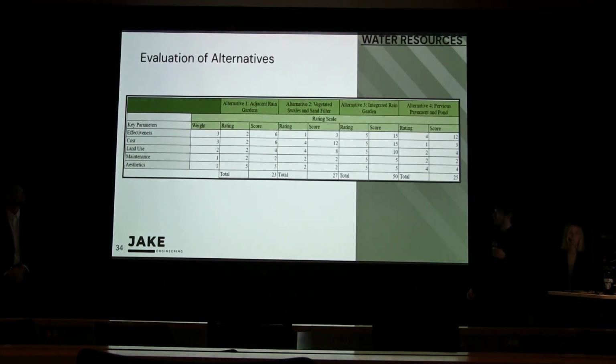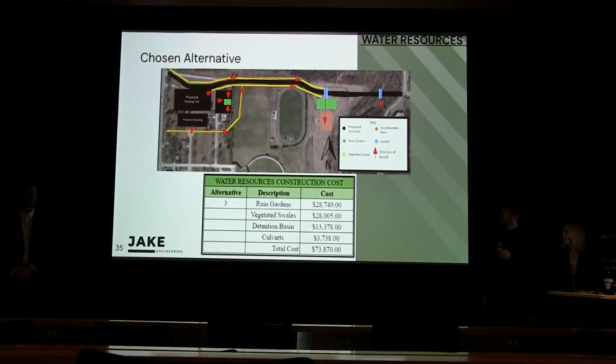You can see I've graded all my alternatives using these criteria, with the higher score meaning that it did better. As you can see, alternative 3 received a perfect score because it handled each of the criteria better than any of the other alternatives. The other 3 alternatives received lower scores due to the reasoning that I previously mentioned. So, like I said, alternative 3 was chosen.